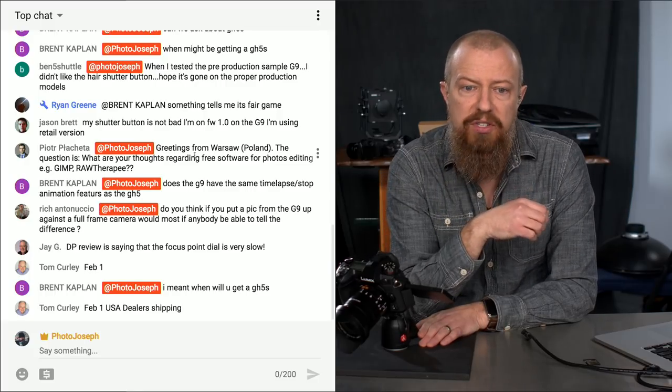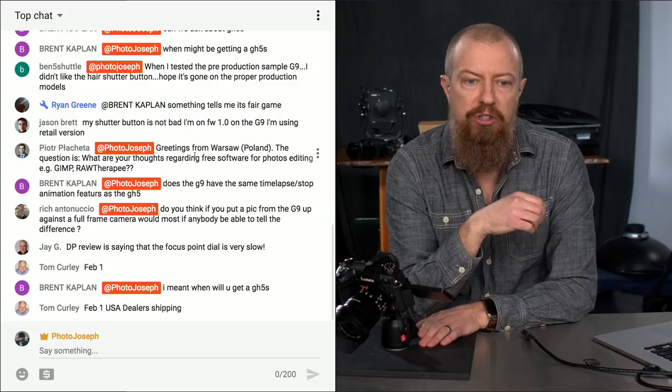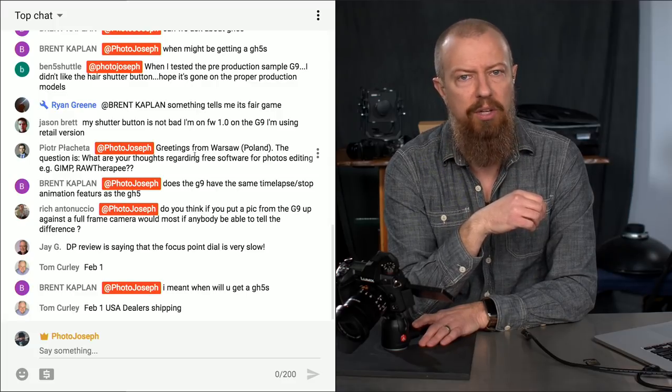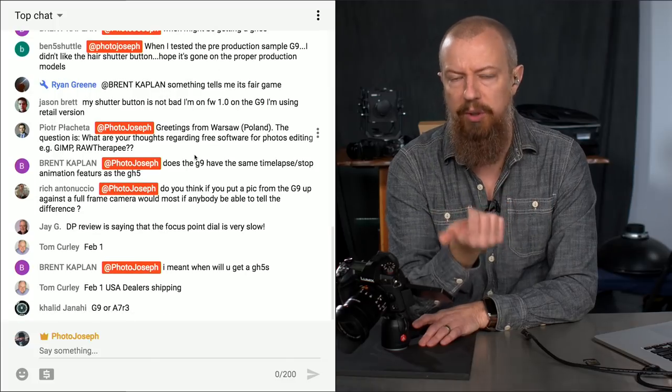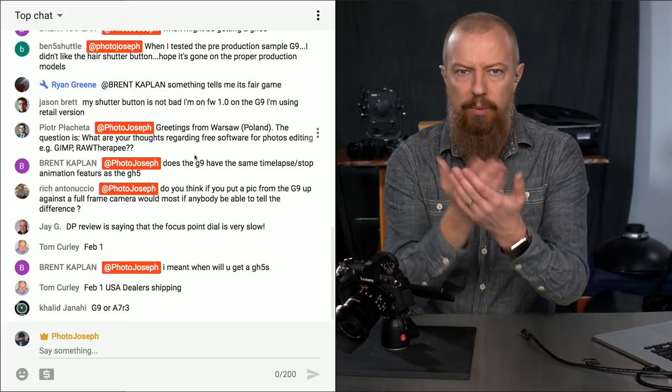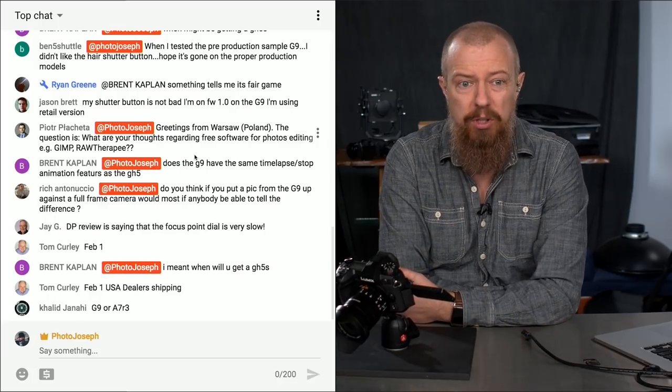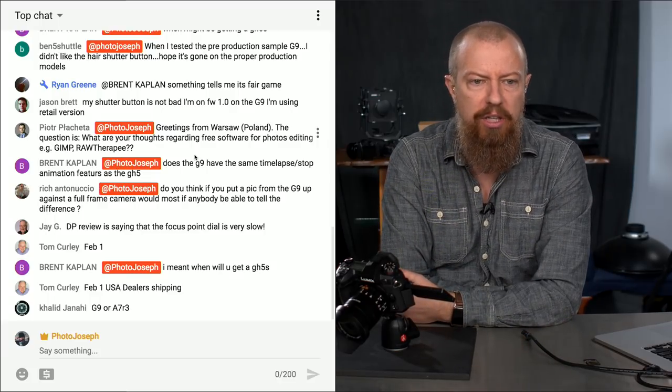Brent asks, does the G9 have the same time-lapse stop animation features as the GH5? Yeah, pretty much all the LUMIX cameras have those, actually. That's not unique to the higher-end cameras. The ability to do built-in time-lapse and built-in stop motion with the onion skinning overlay is in pretty much all of the LUMIX cameras. So yeah, that's not anything unique to the GH5.